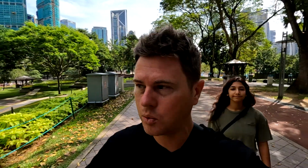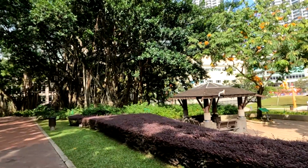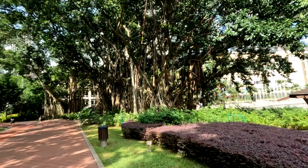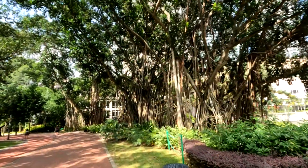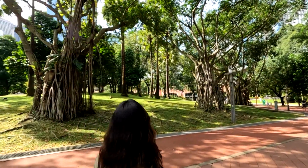This park's really cool. You just walk around in a big kind of loop and there's all these amazing trees here. I don't know what these ones are called. But yeah, they got just epic roots and branches and vines going up them. And then there's palm trees everywhere.